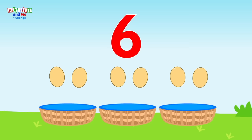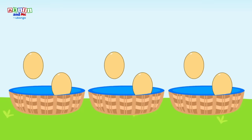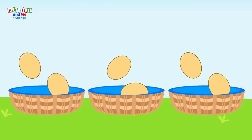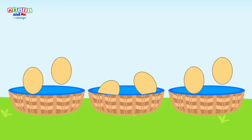6 eggs all together. La la la la la la la la la la la la la la la la la la la la la la la la la la.